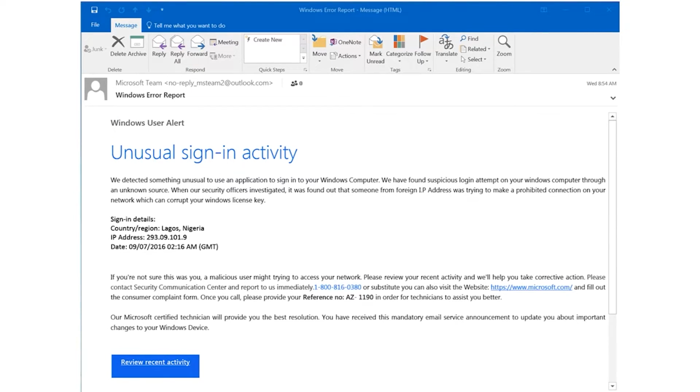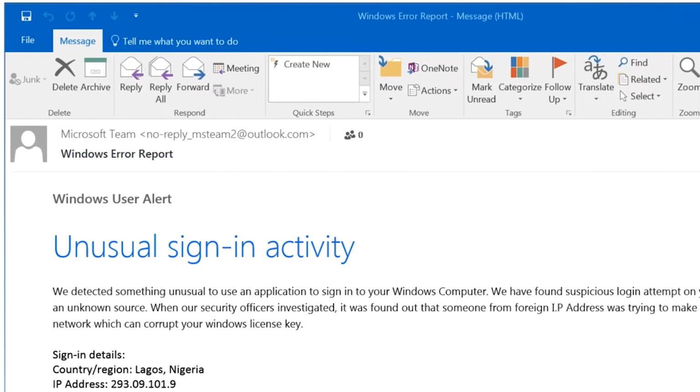This email is a phishing attempt from criminals portraying to be from Microsoft, informing the individual that there has been an unusual activity in their account. At a quick glance, it appears legitimate enough for someone to click on the link if they weren't paying attention to some of the red flags that could raise their suspicion.